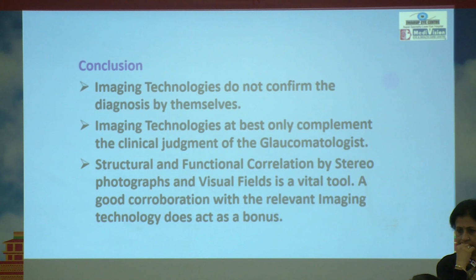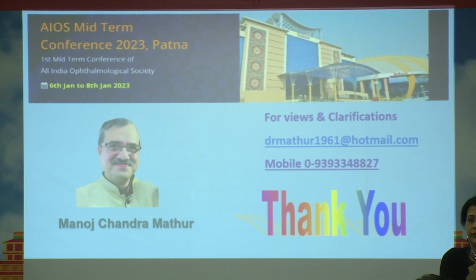So, according to the OCT, the imaging technologies do not confirm the diagnosis by themselves. Imaging technologies at best only complement the clinical judgment of the glaucomatologist. Structural and functional correlation by stereo photographs and visual fields is a vital tool. A good collaboration with the relevant imaging technology does act as a bonus. Thank you very much for your patient hearing.